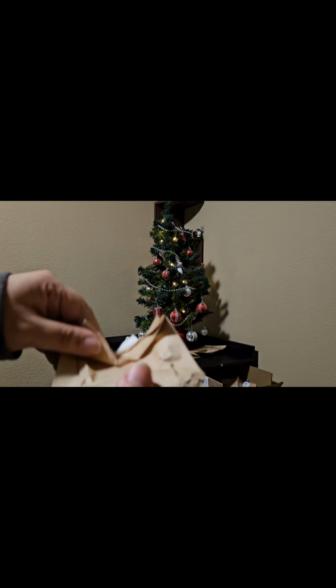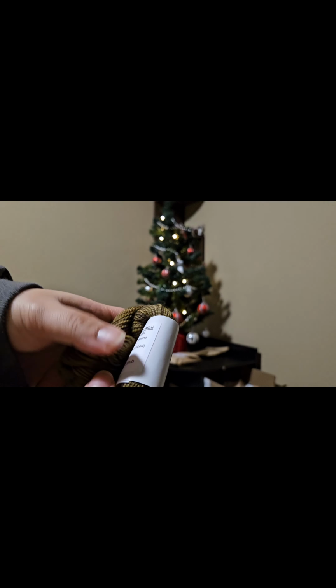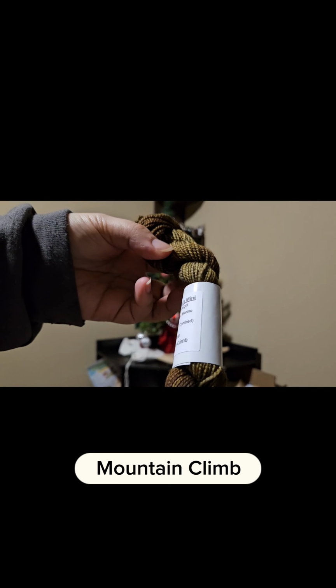Advent time! So climb up the stairs. Let's see who we get today. First up is Naughty Pine Fiber Co. And this is the colorway Mountain Climb.